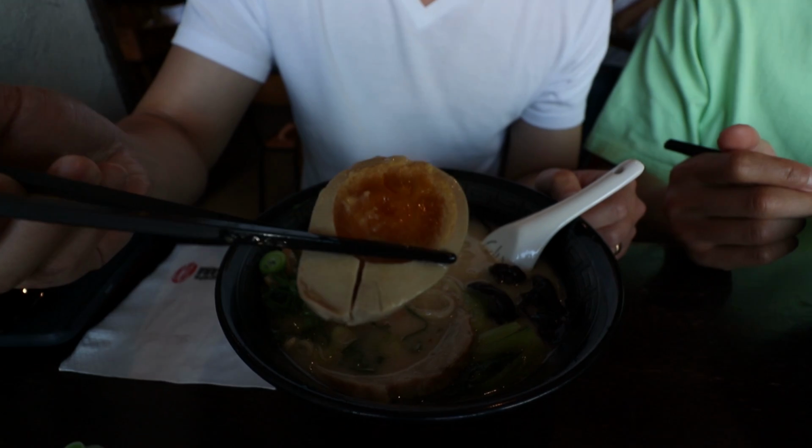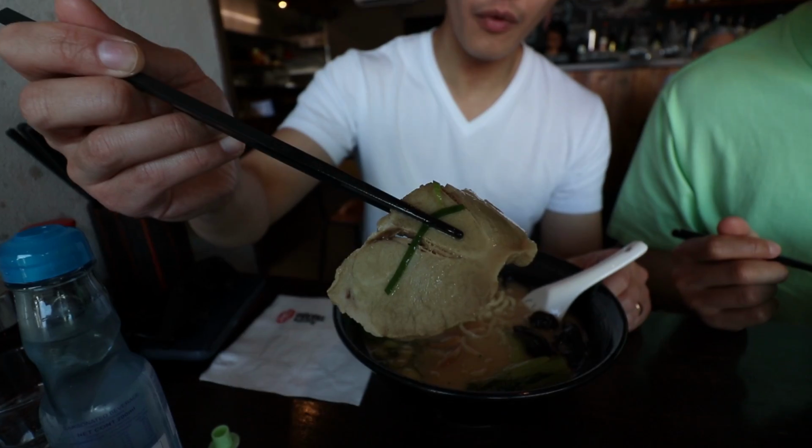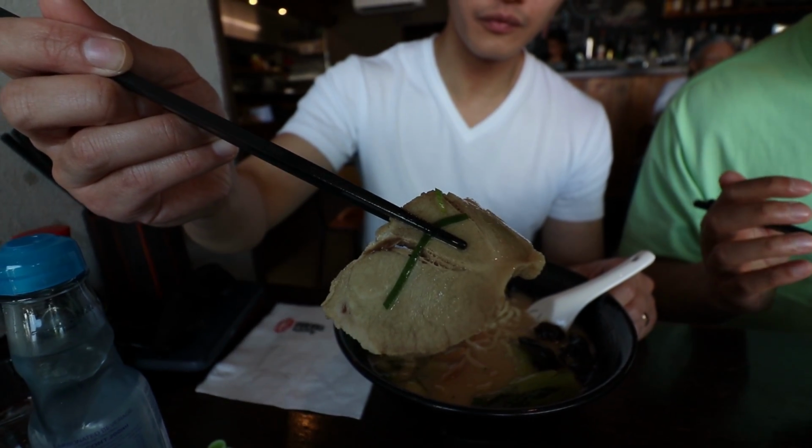Very common thing that they put as a topping on ramen is the egg. The egg is often marinated, so the yolk is still soft on the inside, but the outside part is fully cooked. It's very nice. I'm gonna go in for a little bit of this char siu as well, and I'm finding that it's a little bit leaner here. Just absolutely delicious. Ramen Takara, 10 out of 10. It's definitely worth the try.